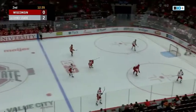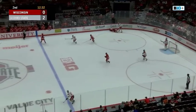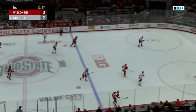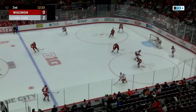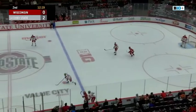But you know, Caleb, to be honest, not in this second period. If we're looking at the shots, Wisconsin stuck at 11. That's what they finished the first period with. So through these first 7.5 minutes, they have been unable to really generate a serious threat on Dobes. Be interesting to see if they change something up here.